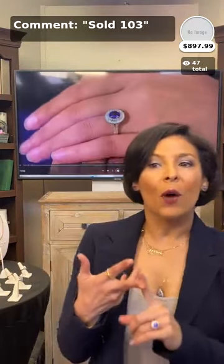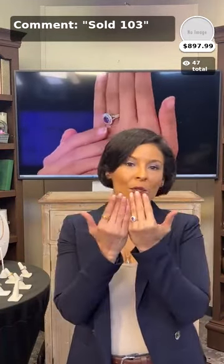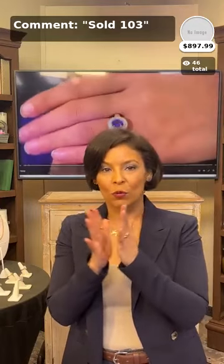Our Luxotto collection is 10K. It might be white gold, yellow gold, or rose gold. We also have another part of the collection that's 14K. So you can either do 10K or 14K. Not all items are made both ways. Sometimes we decide to just go with 10K. Sometimes we decide to go with 14K. In this case, you have a 10K rose gold setting.